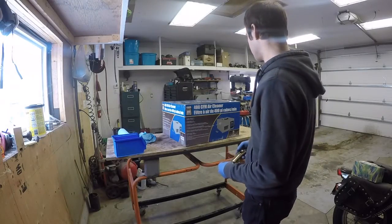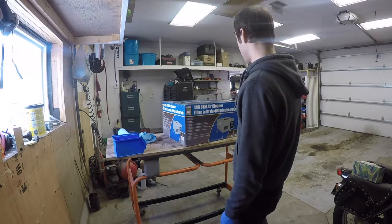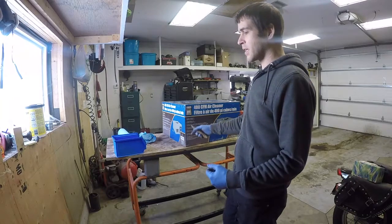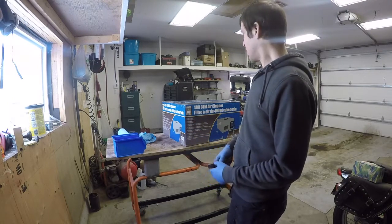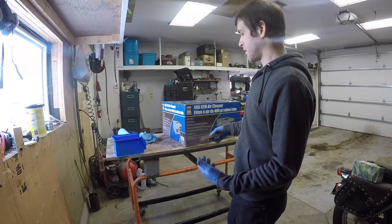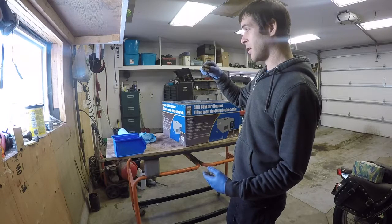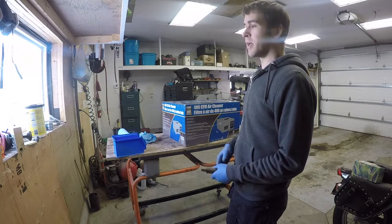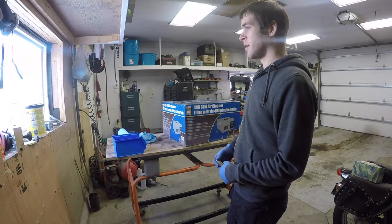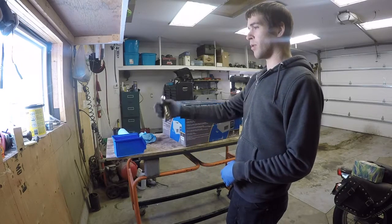This is what I bought yesterday at Princess Auto. 400 cubic feet per minute air cleaner. Basically, it circulates air through a filter, the same as your furnace filter, but it doesn't heat the air, it just circulates it. So it takes air from the room, passes it through a filter, puts it back into the room. The big advantage of this is that it's not taking air from inside and putting it outside.